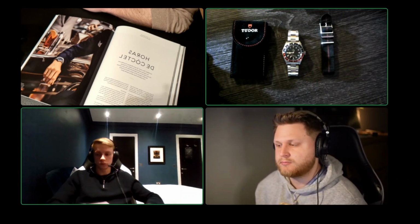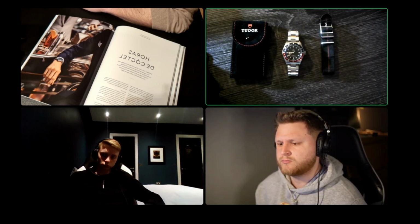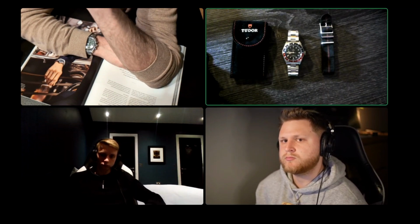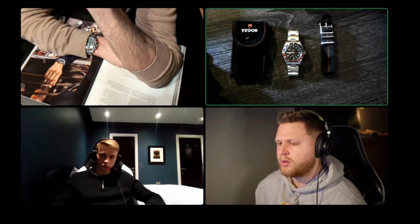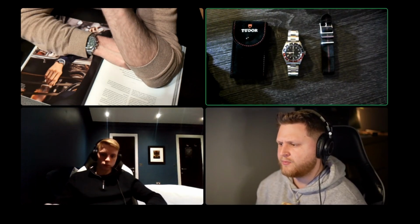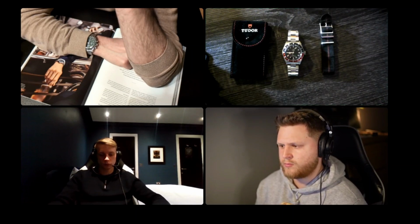I can see them becoming a lot more popular as well based on pricing, because if the Datejust is around 7, 8, 9 grand, the OP is still 5, 6. It's a big difference. If you want a fluted bezel like the Datejust, that's literally 3 or 4 grand more now. It's a big chunk of money, especially if you're not necessarily into watches that much. I can see the OP being very appealing to people generally, just because it's around 5, 6.